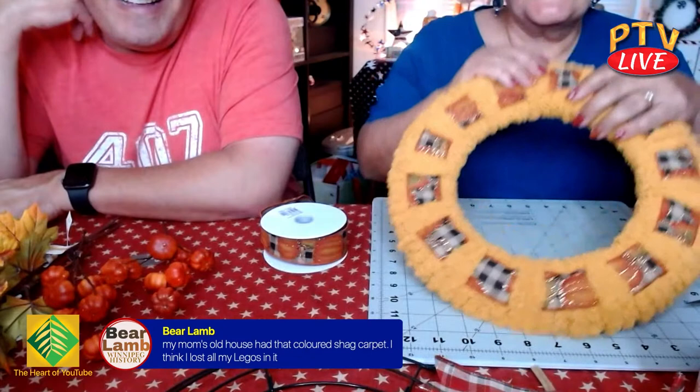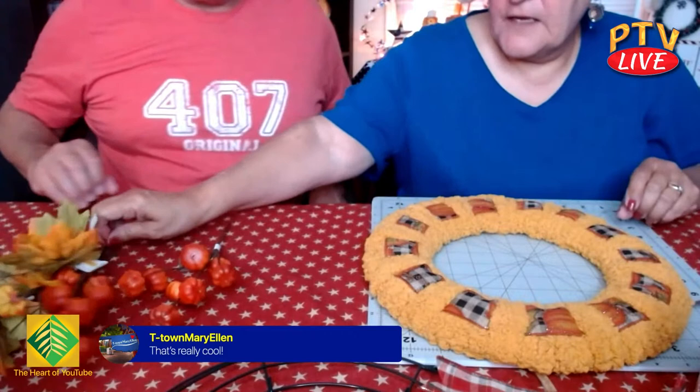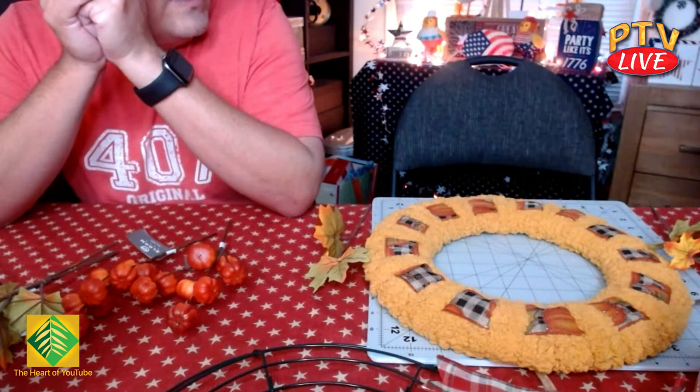What I like to do is I will put my bow and all of my goodies right over where I started and ended so that it'll mask it. And on this one, what I'm going to do is just use some leaves and some miniature pumpkins. What I like about this is that you do not need to glue these things down. And I'll show you why. Let me just get my clippers.